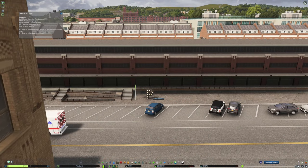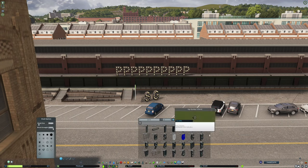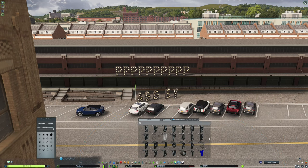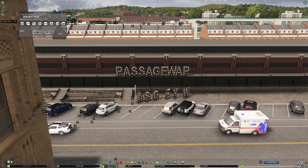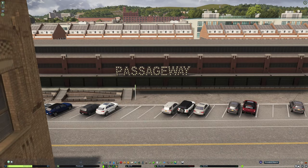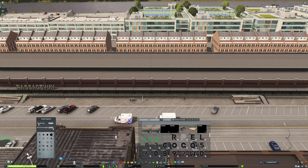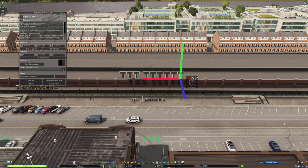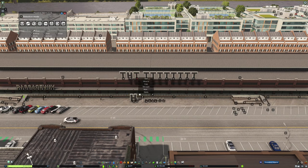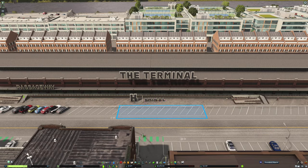I want to give a big shout out to Abrams in the Discord for teaching me a trick to make my life so much easier making these signs for the terminal. I'm going in PO and I'm not really worrying about what letters I write out here. I'm just going to use the replace by copy tool in procedural objects. So all I have to really worry about is the spacing of the letters, and there's a little bit of kerning issues that I deal with later, but it works really well for placing down these lettered signs for the area.